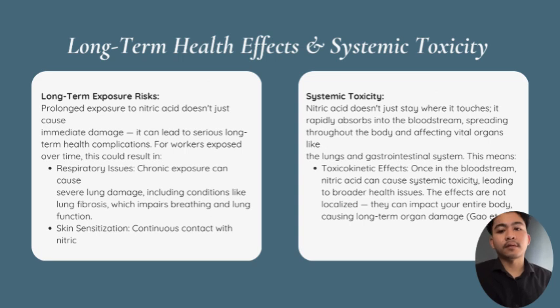Long-term health effects and systemic toxicity. For long-term exposure risk, prolonged exposure to nitric acid doesn't just cause immediate damage, it can lead to serious long-term health complications. For workers exposed over time, this could result in respiratory issues, whereby chronic exposure can cause severe lung damage, including conditions like lung fibrosis, which impairs breathing and lung function. The second one would be skin sensitization, whereby continuous contact with nitric acid may lead to allergic reaction or skin sensitivity, making future exposure even more dangerous.